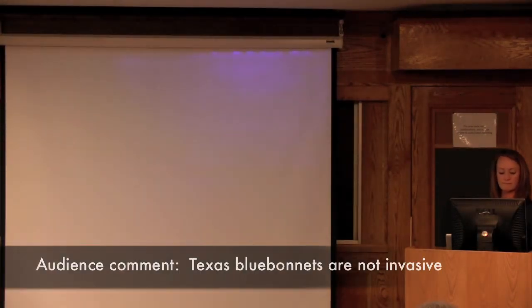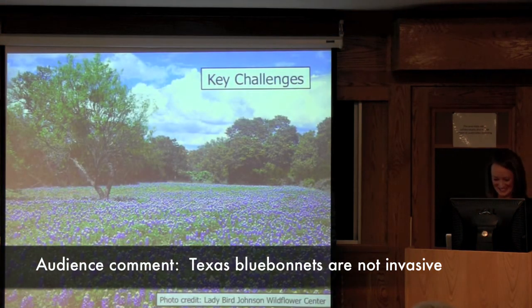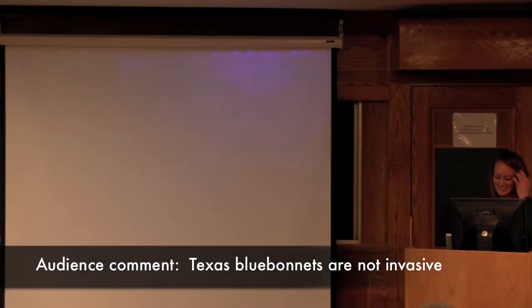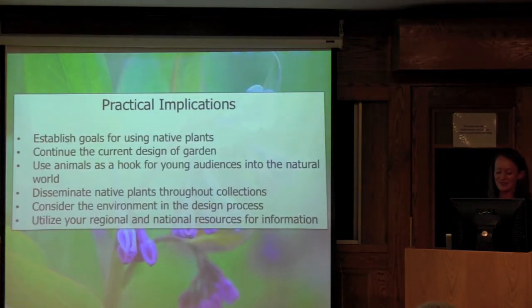Just to be clear, Katie, Texas bluebonnets are not an invasive. Yes, yes. That's a pretty picture to look at. Thank you for pointing that out.